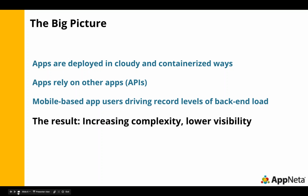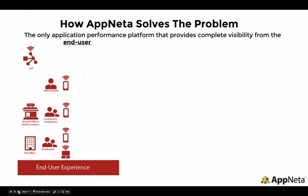And at the same point in time, my visibility as an IT operations person or as a network operations person has actually gone down. I don't have access to any of the devices because they all live out on the public networks. So the question is how do I deal with that? Here at AppNeta, the way we think about it is that we provide solutions that give you the complete picture.